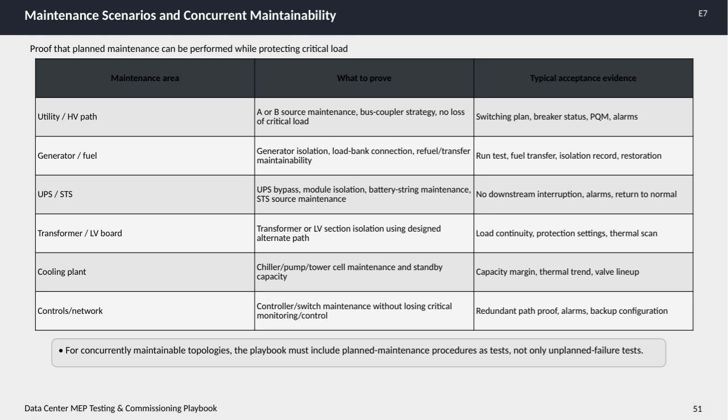For the utility or high-voltage path, we must verify that maintenance on one power source or the bus coupler strategy allows uninterrupted critical load. Evidence includes switching plans, breaker status, power quality monitoring, and alarms. In generator and fuel systems, maintenance involves isolating the generator, connecting load banks, or managing fuel transfers. We confirm maintainability through run tests, fuel transfer records, and isolation documentation.